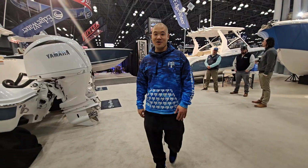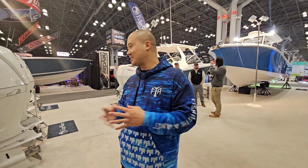Alright, y'all, so here we are at Edgewater. I wanted you to take a look at the 26-footer. This is something I personally like. I would personally cop this if I had the money. So let's see what's really cool about this particular model. And by the way, the cost of the ticket, let's take a look.